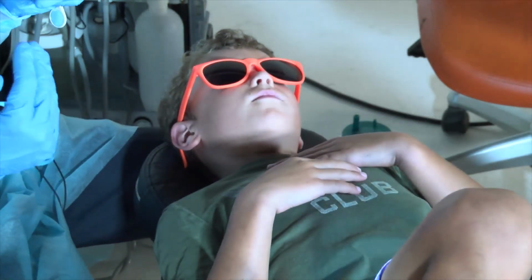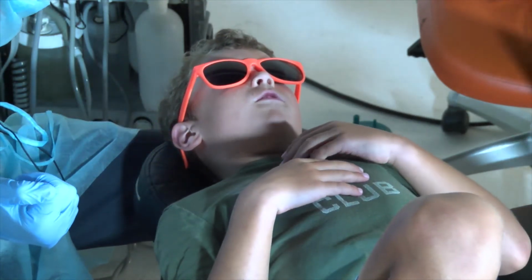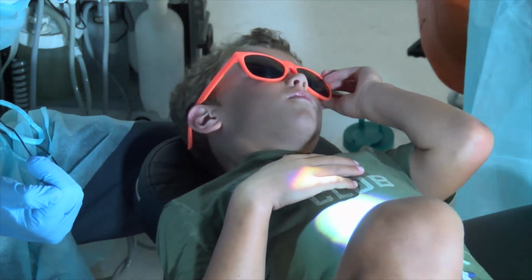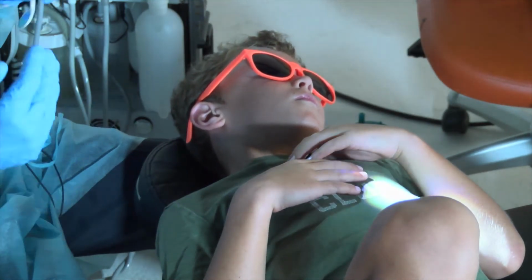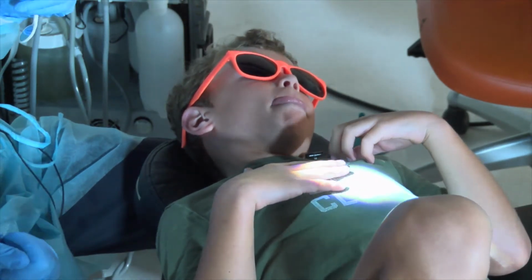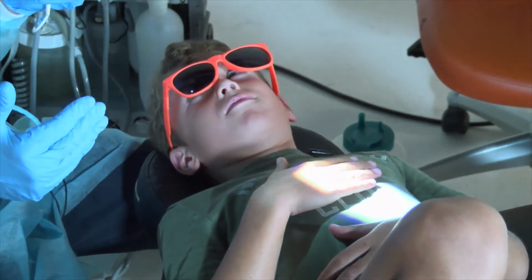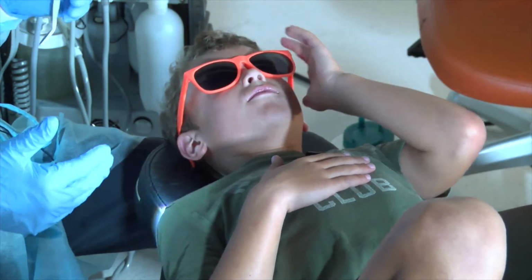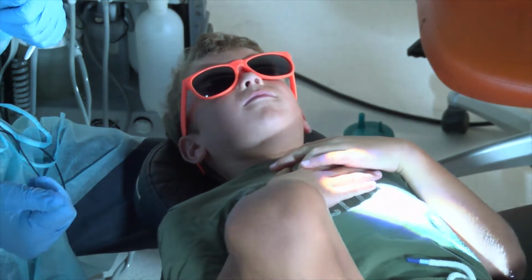So in order to evaluate whether I'm going to use local or not use local, it's generally the procedure that I'm going to be doing and how old the child is. If a child is over 8, a child is usually very acceptable to local anesthetic. If a child's under 8, the needle is a big deal, and they want to avoid needles as much as possible. So for Carter, let's say I was going to use local anesthetic on Carter.